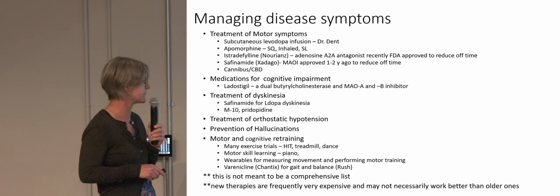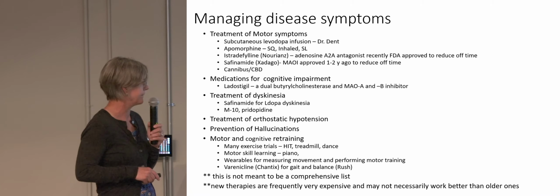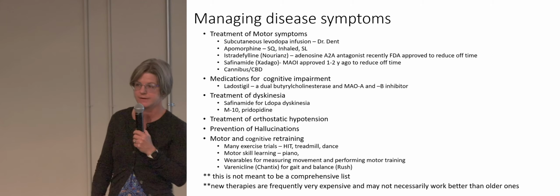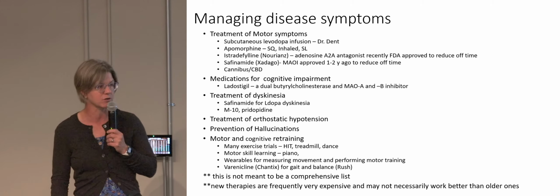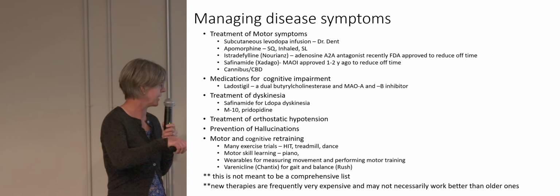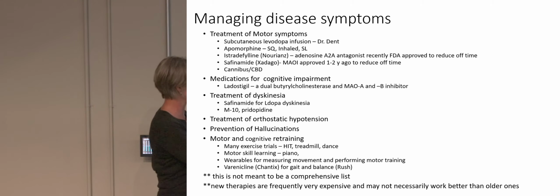There are some treatments specifically for levodopa-induced dyskinesia. There are many cognitive and motor retraining trials, and there are many trials that have been very supportive of exercise and physical therapy as being beneficial for Parkinson's disease. And a few other sundry things, and I don't think that this is a comprehensive list.